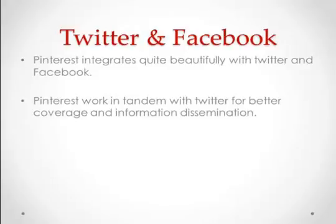Twitter and Facebook. If your company leverages the power of Twitter in dishing out news and/or updates, then Pinterest could very well work for your benefit. As you already know, Pinterest integrates quite beautifully with Twitter and Facebook. You can take advantage of this fact to have Pinterest work in tandem with Twitter for better coverage and information dissemination. For announcing a newly posted article on your company website or e-commerce site, instead of just tweeting about it, you might want to pin it first using the Pin It button. After pinning the content, tweet it and share it on Facebook.